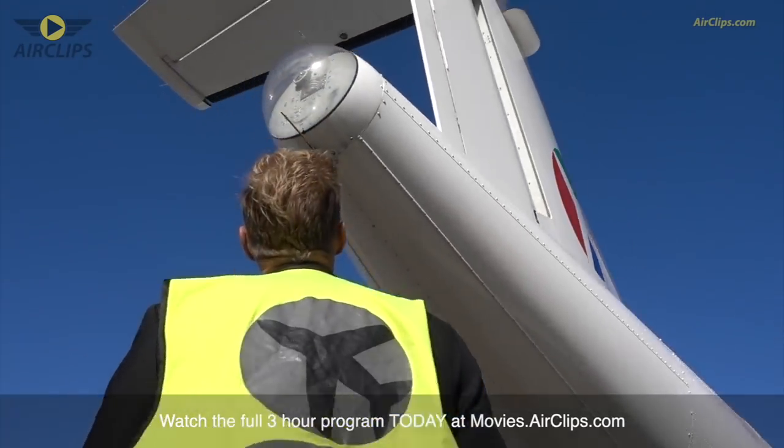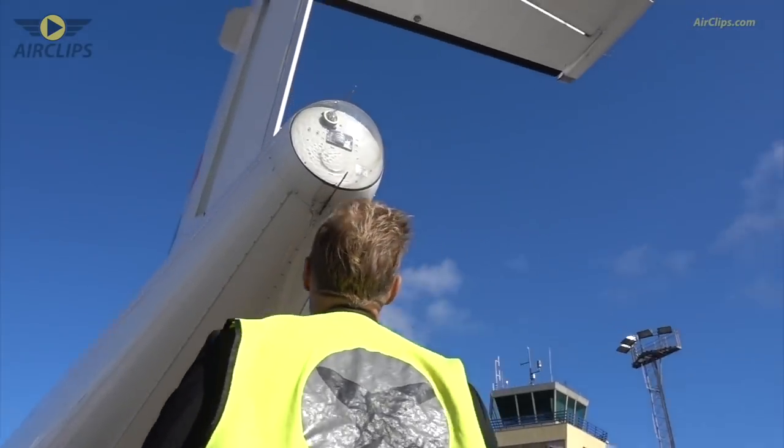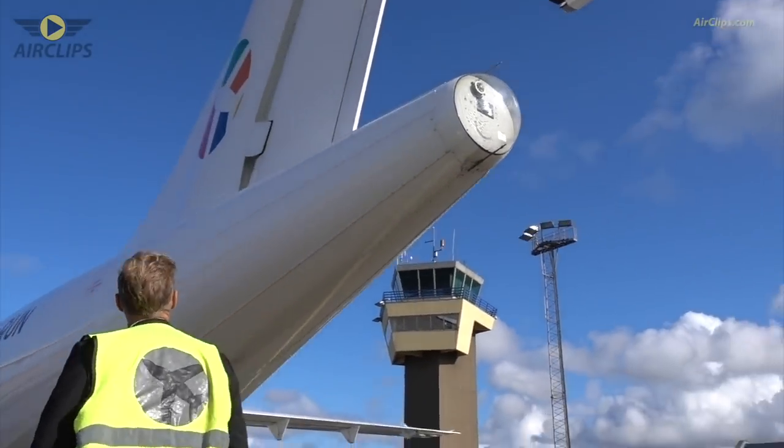Cracked, and also of course the lights, everything is good.